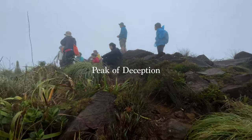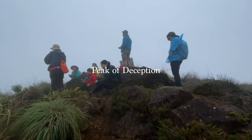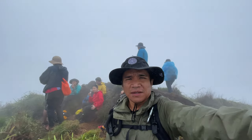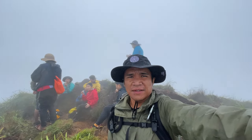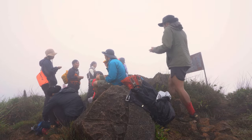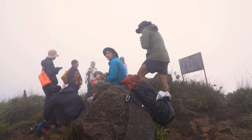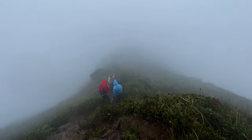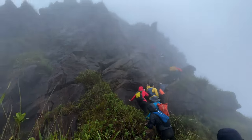We reached the Peak of Deception eventually at almost 12 noon. Sabi ng guide sa amin, ang pinakamatagal na makakasummit kami is at 12 noon. But we were 1 hour late. Sabi ng iba, ito daw yung Peak of Decision, kasi you will decide mag-push ka ng summit or not. But we pushed, of course. The weather was getting nasty.